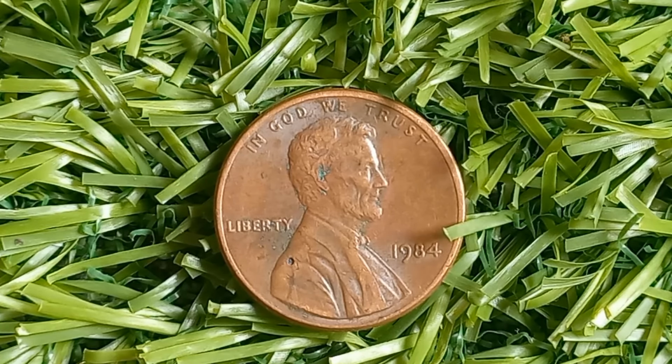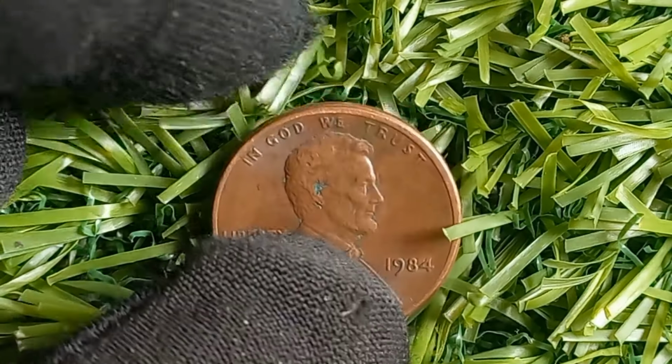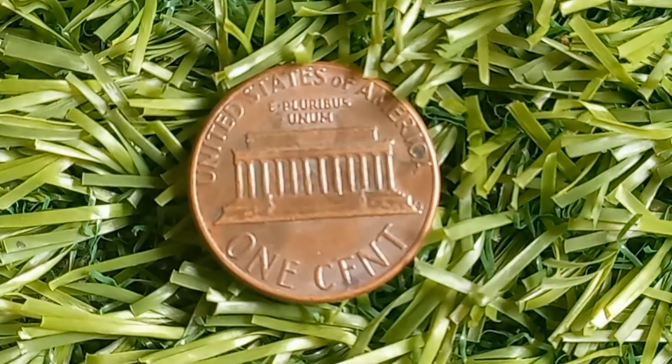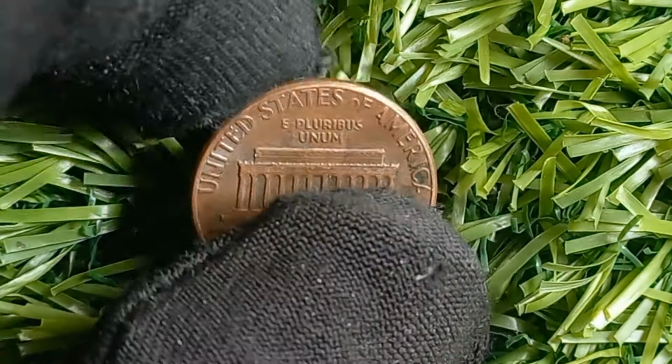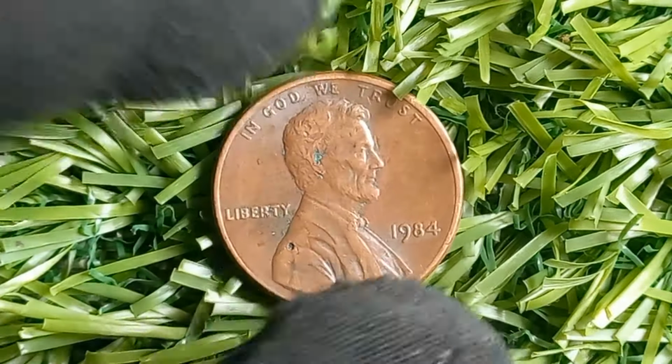If you're looking to find one of these valuable pennies, here's what you should do. First, check any 1984 pennies you may have, especially under good lighting. A magnifying glass or jeweler's loupe is a helpful tool here. Look closely at Lincoln's ear to see if you notice any doubling or extra lines. Also check the letters in Liberty and In God We Trust for signs of doubling. If you spot anything unusual, you might have a valuable coin in your hands now.